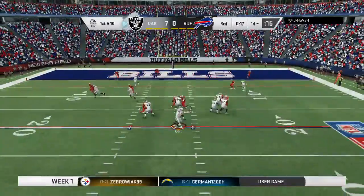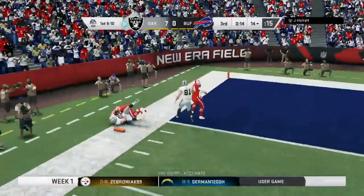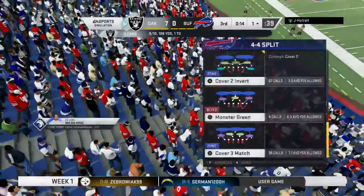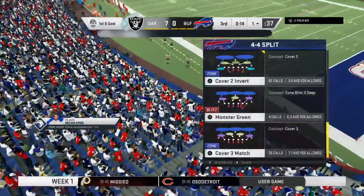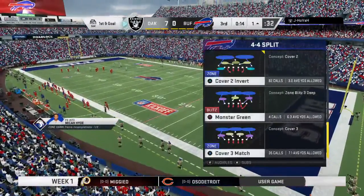Into the red zone, it's Carr. And he is in. Touchdown, Raiders. A 14-yard touchdown. And the Raiders able to extend that advantage.